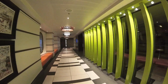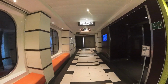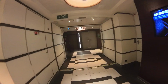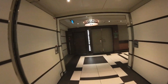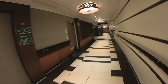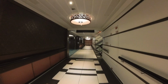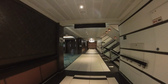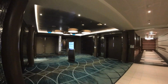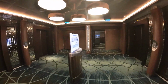And further down the promenade hallway here, around the other side of the lounge, we're going to get towards the Horizons restaurant. And as I mentioned before, this is the second restaurant, and this is going to be where you have the Your Time dining. So you check in on the Carnival Hub app, and it'll let you know when your table's ready, and then come on down to the Horizons restaurant for your table for dinner.